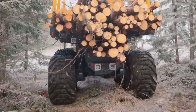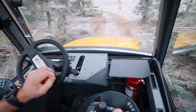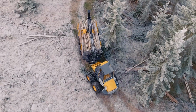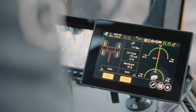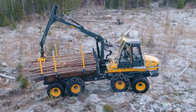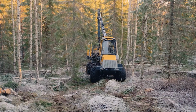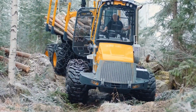The 1250F's advanced load sensing hydraulics and precise control systems enable operators to navigate through dense vegetation and delicate terrain, ensuring efficient and environmentally conscious timber harvesting. This EcoLog innovation sets a new standard for sustainable forestry practices.